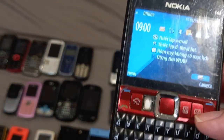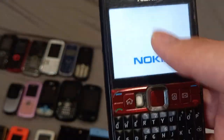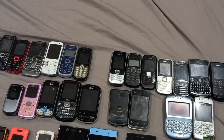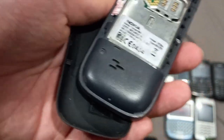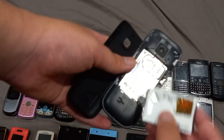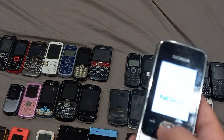Actually, we're quite modern for Nokia. But this one had a bad speaker, so the ring doesn't sound. Actually, I'm going to need this battery for one of the other phones, the Chinese one. So here is the Nokia. I'm not sure if this battery works or not. 2730C. So I'm going to put this one. You don't need to put a SIM card to even use it.